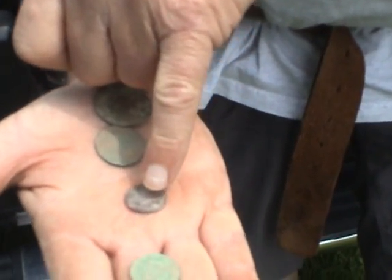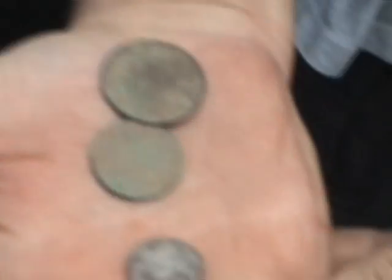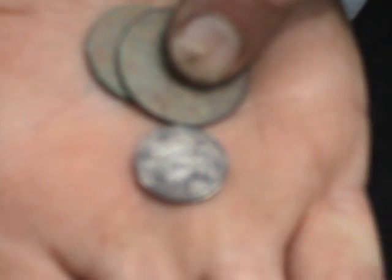1875 CC. Barely get a little closer to that. Let's see if I can get to that. Can you see the CC or not? Right on the bottom. It's plain as day. Okay, right. A seated Liberty dime. 1893 Indian head. That's a nice morning's work. Yeah, that's really good.